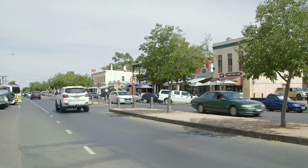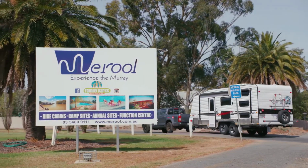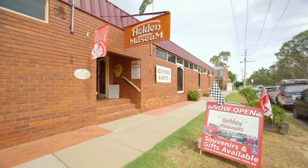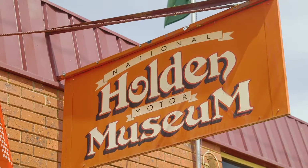Before too long, we arrived in the beautiful Murray-side town of Echuca, and the best place to stay in this gorgeous part of the world is Marul on the Murray. We've arrived in Echuca, and Giovanni from G&S Chassis and I have come down to the National Holden Motor Museum. Now, I know you're going to be like a kid in a candy shop here, mate.